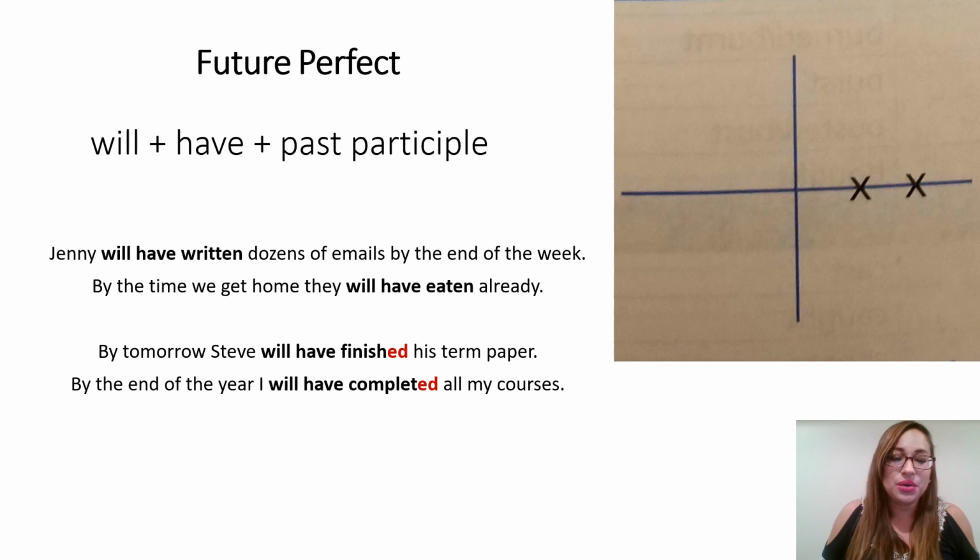By the end of the year, I will have completed all my courses. Okay, so in the future, the first X is completed all your courses. You will have completed all your courses. That's the first X. And the second X is the end of the year. Okay? So again, future perfect is used to show that you're planning to finish one thing in the future before the second thing happens in the future. Okay? I hope you're following along.